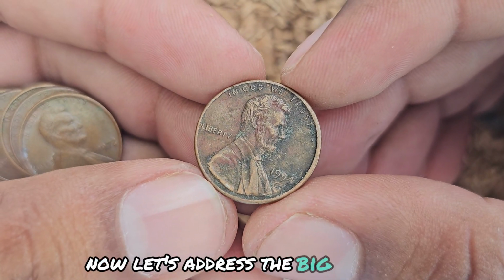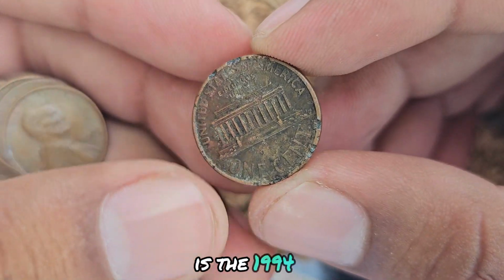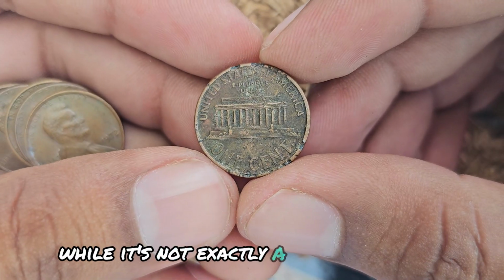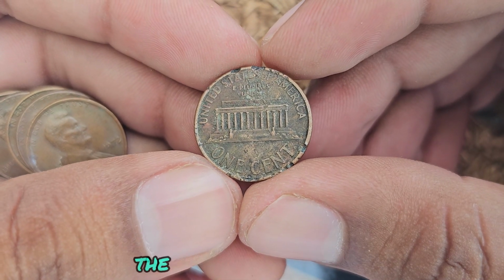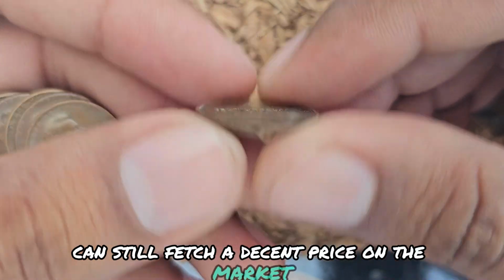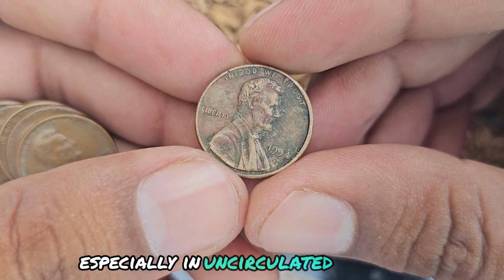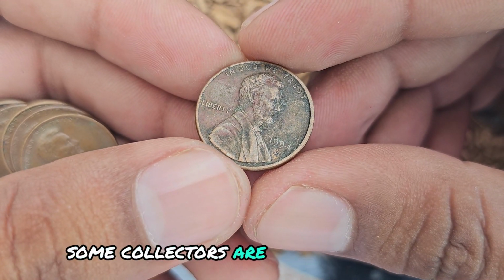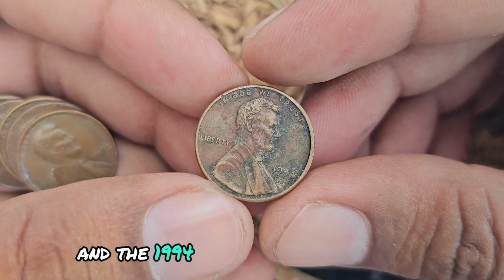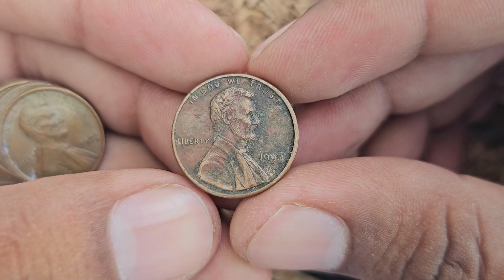Now, let's address the big question. Is the 1994 D Mint mark Lincoln penny worth a lot of money? While it's not exactly a rare or key date coin, the 1994 D Lincoln penny can still fetch a decent price on the market, especially in uncirculated condition. Some collectors are willing to pay a premium for coins from specific years, and the 1994 D penny falls into that category.